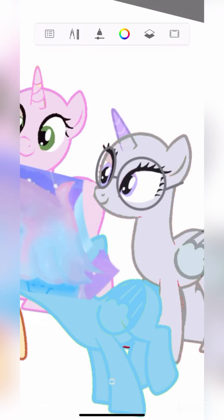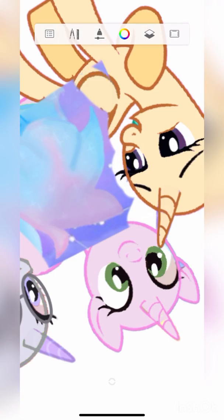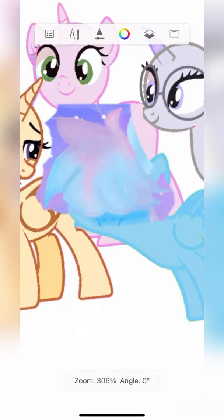Speaking of characters though, it seems like we might have our new main cast. We have the Earth Pony, the Unicorn, and the Pegasus. Honestly, we know so little about these 3 just yet, but I'm really loving their designs. They look great, and I can't wait to see what they're actually like in character.